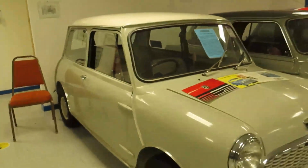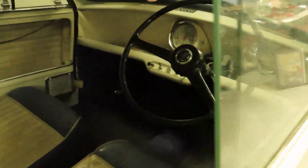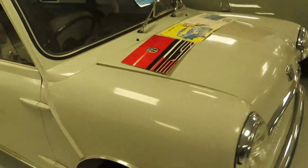And not actually a Mini, these should really be known as the Austin 7, the very first Minis. Have a little peek in the interior. Very clever design, of course. The transverse engine, Issigonis was a genius, and front wheel drive, of course.